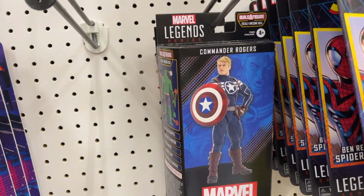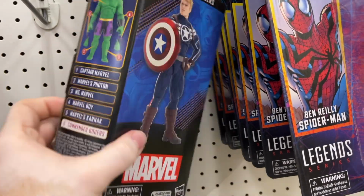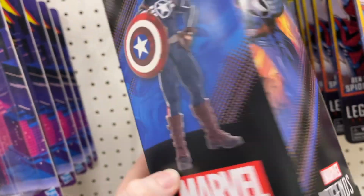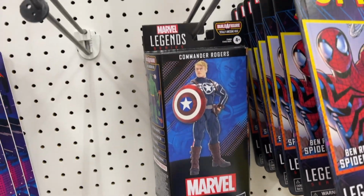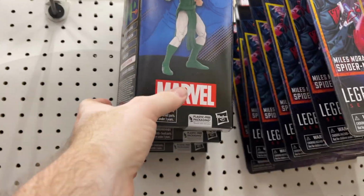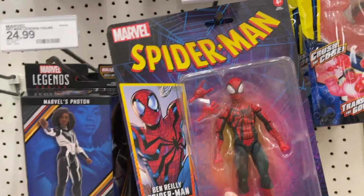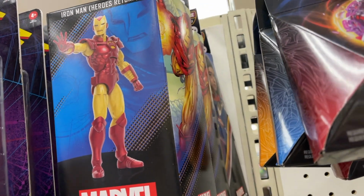Oh, and that's the Puff. No, what wave is this? That's not Puff Adder. That's the Totally Awesome Hulk. Have we seen this yet? Nope. Okay, so it's part of the same wave. It's Marvel's, just different figures from that wave. I think the only one we saw was Captain, they're all just scattered everywhere. What is going on? We got the Iron Man up here.